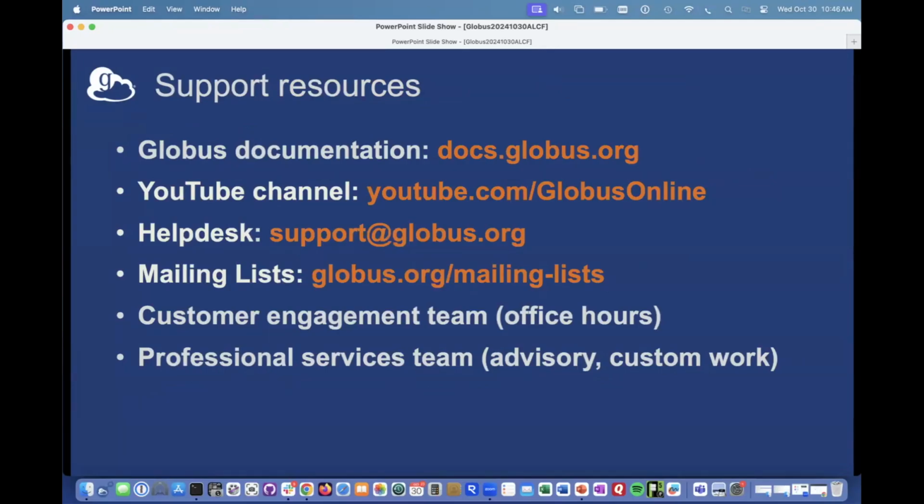Last thing I'll leave you with is some support resources. I am a good resource for you. So, like I said, I can come here on site and help you out in any way I can. Docs.globus.org, always your first start. We've got a great YouTube channel. We've got a nice help desk, support@globus.org, and of course, our mailing list. So that's it.